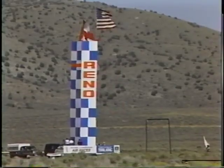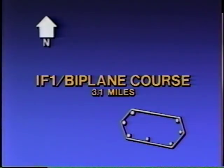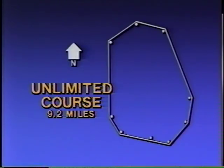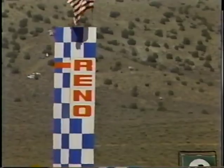There are three courses for the four different classes which race at Reno. One for both biplanes and Formula One competition that is 3.1 miles around 6 pylons. A 5-mile course for the AT6 class, which is also around 6 pylons. And the unlimited, which is 9.2 miles around 8 pylons. All races start and finish at the home pylon.